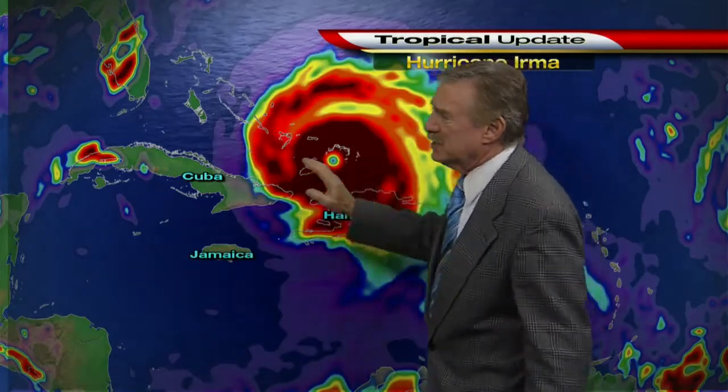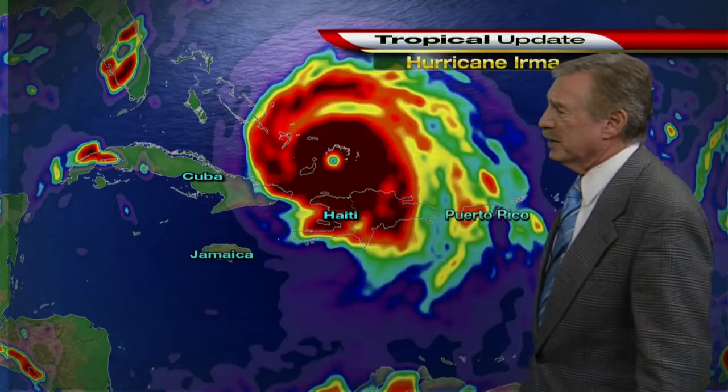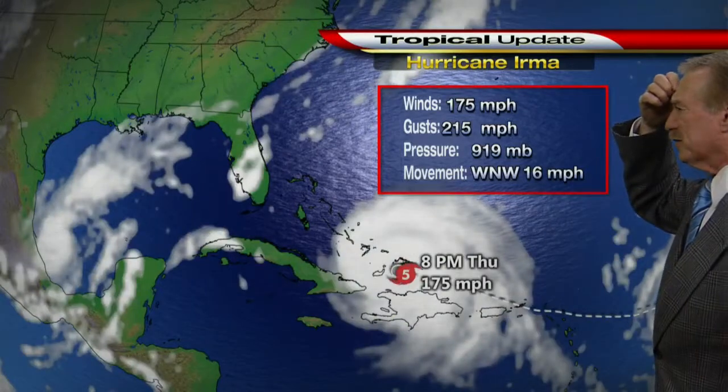This storm is essentially from here to here, at least two or three times the width of the state of Florida. It's just a huge monster storm. All right, winds still at 175 at last report, moving off to the west-northwest at 16 miles an hour. Tomorrow morning down to 165. Saturday, a Category 4, 155.